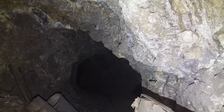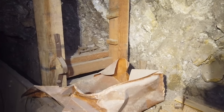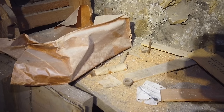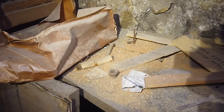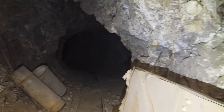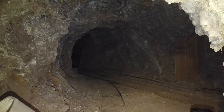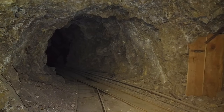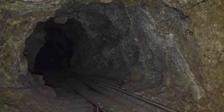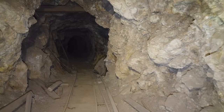Oh, I just noticed something here. You guys may have seen it before, but I just noticed it right now. There's a stick of dynamite right there. Yeah, that'd be the last thing I'd want to do, is blow off a toe or a foot and still have to climb 600 feet of ladders with a tourniquet.